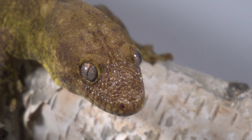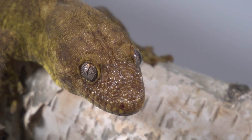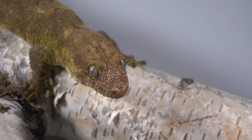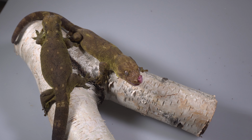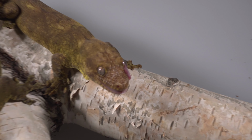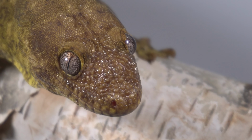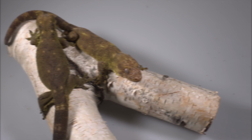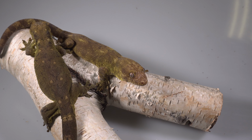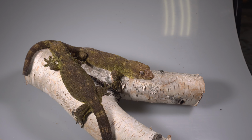The greater rough-snouted gecko, Rhacodactylus trachyrhynchus, is the second largest Rhacodactylus. It is also the largest live-bearing gecko in the entire world, and it is also the rarest Rhacodactylus in captivity. There are only a few specimens in US, Canadian, and European collections, and luckily Northern Gecko was one of them that currently has a pair of greater rough-snouted geckos and allowed me to film them.